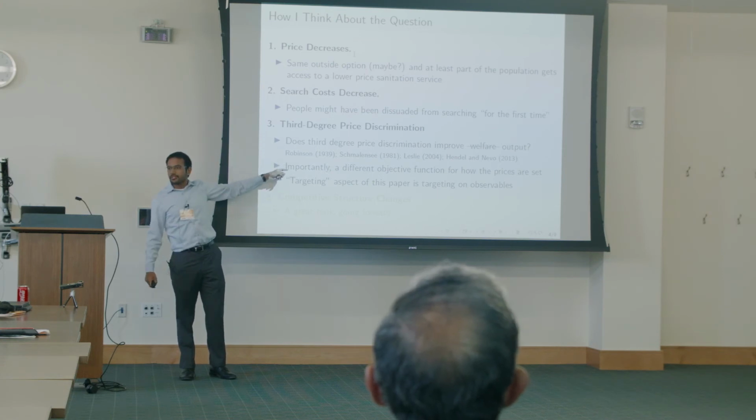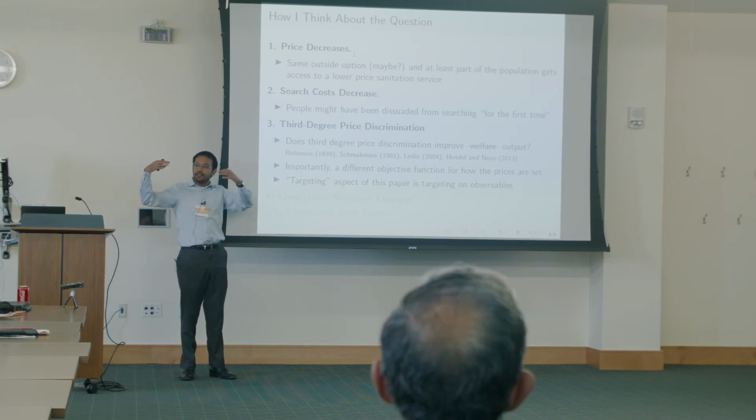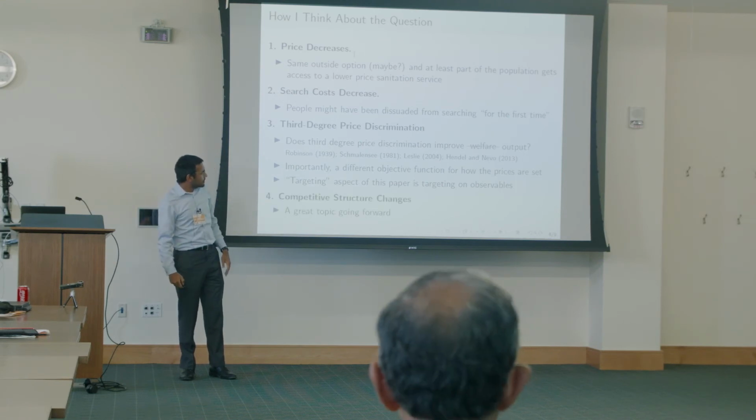Similarly, you do have an outside market here. So if you let the planner price discriminate, and you think about a setting where this is scaled up a lot, then it's not clear to me what the net effects are going to be. So this sounds like a really interesting part going forward.